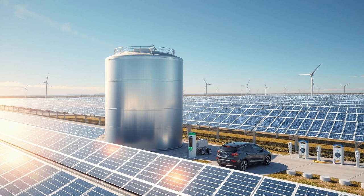Think bigger. Not just homes, but transportation, industry, even those big energy grids. We could transform them all. Wow, like swapping out the entire foundation of our energy system for something cleaner, greener. What other benefits do you see down the line?